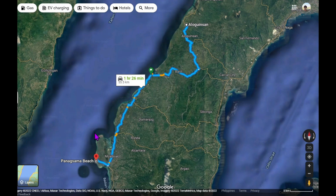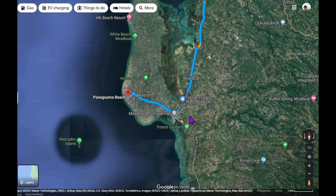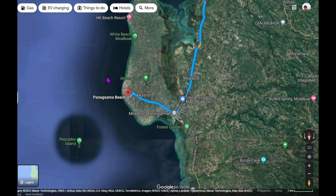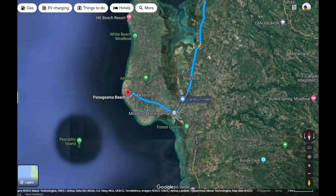Anyway, go down here and I'll zoom in a little bit. All right, zoom in here a little bit. And you've got Moalboal, this whole area here. You can see up here you have White Beach, and Panagsama, something like that. Pescador Island over here is a big diving place. I've dived out there. Interesting. You can get on a dive boat, go out there and dive. You can rent dive equipment in various places along here. So anyway, this is where I turned off the main road. The main road keeps going south, of course, and went down into this area down here.